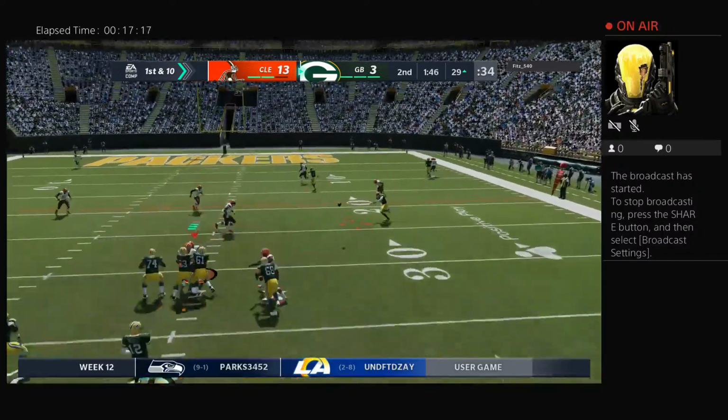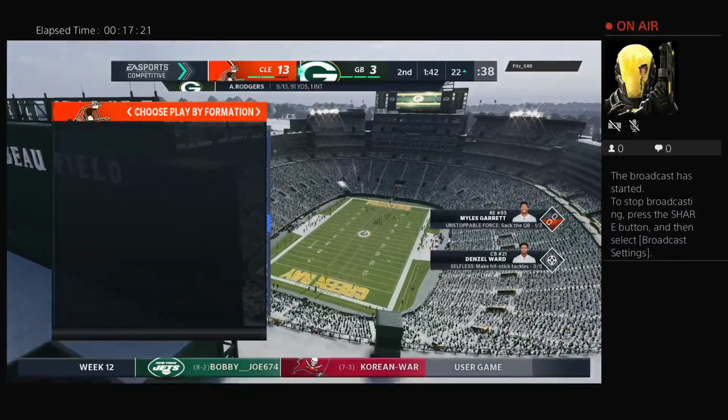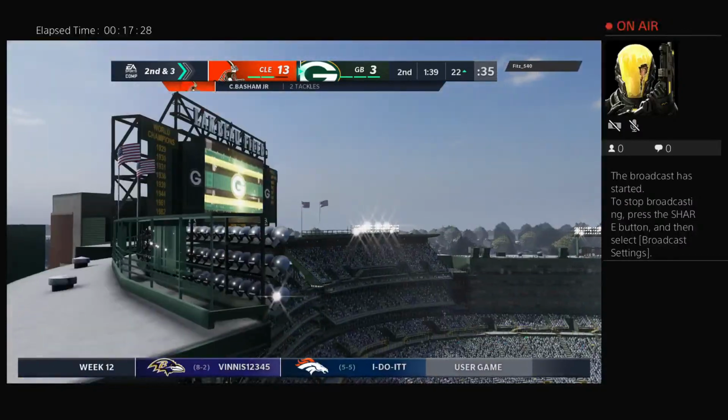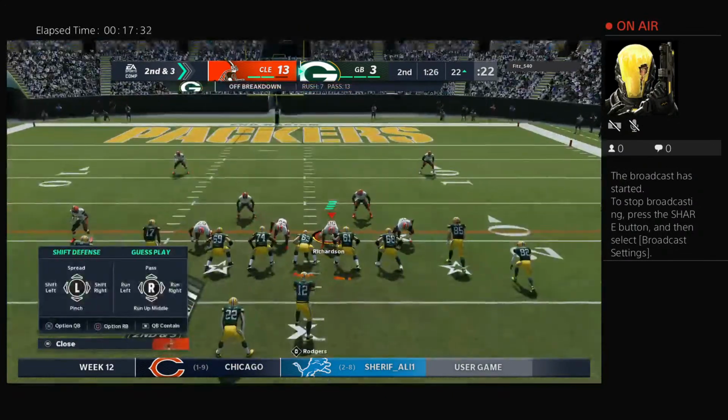Working from the gun, Rodgers. Got him in, it's Brashad Perriman. Rodgers pass. 7 yards, the pickup there. Perriman, a 7-yard pickup. Brings up 2nd and 3 on that first down pass play.